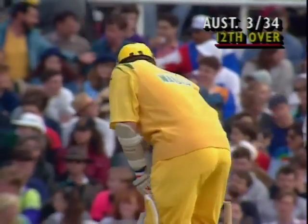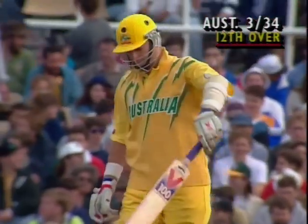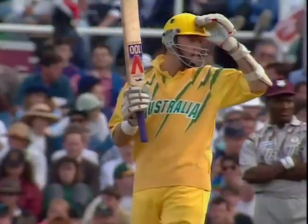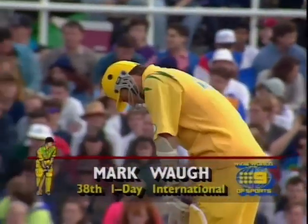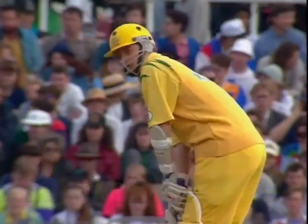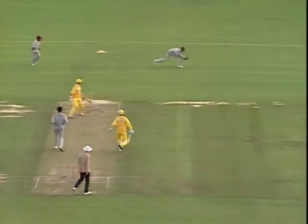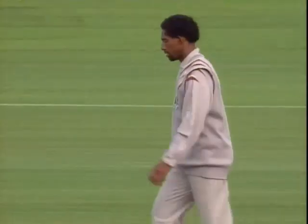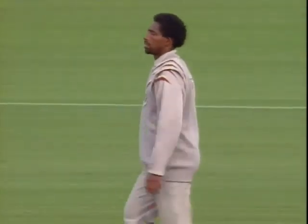Mark Waugh replaces his twin brother Stephen. Australia are 3 for 34 in the 12th, and they have 2 men out behind square leg, the West Indies, and a bloke at third man for Phil Simmons, suggesting that maybe they're going to bounce Mark Waugh.